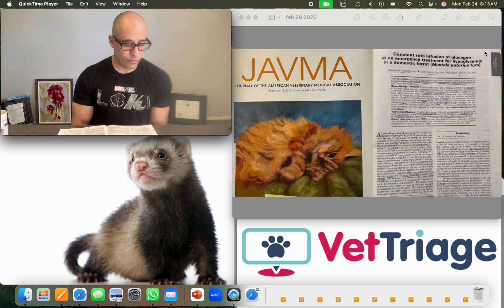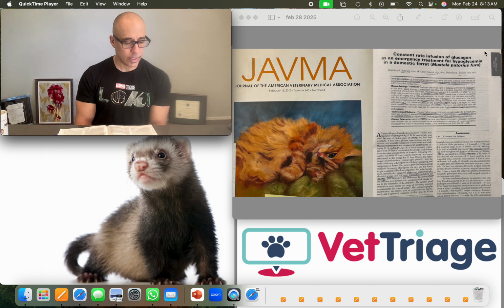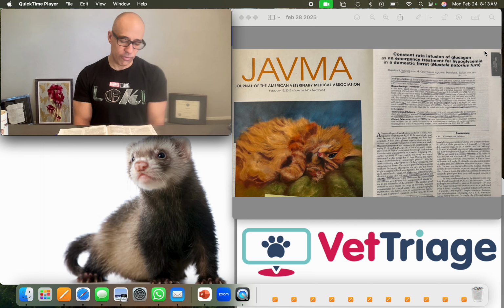The dosage for the ferret for glucagon was extrapolated from canine and feline doses. Prior to surgery, they withheld food for the ferret for about 6 hours. That's a surprise to me, because I would think that usually for insulinomas, because they're always running into hypoglycemic crises, you wouldn't fast them. But maybe because they started glucagon and found that the glucose was elevated, maybe they felt comfortable with the fasting. I'm not really sure on that one.